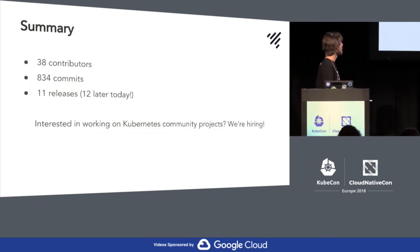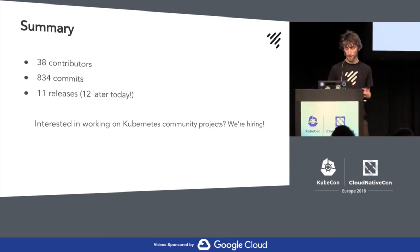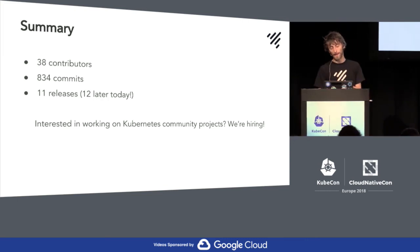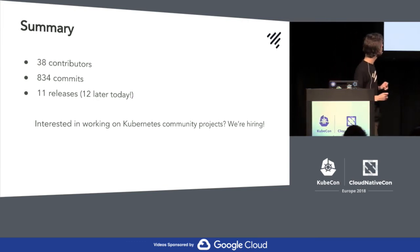In summary, we've had 38 contributors. This is becoming a real community project. I'm really proud of that. We have 834 commits. I forgot to put it on here. We hit 1,000 stars. That was a couple of days ago, just before KubeCon, and we're up to 11 releases, and I'll be doing another release later today with the Vault support.